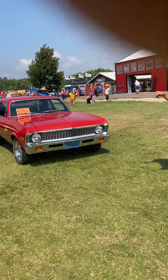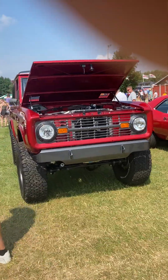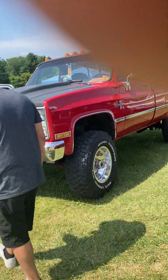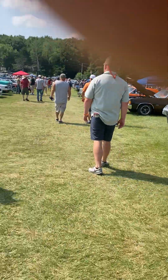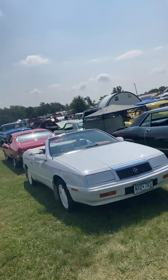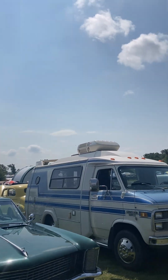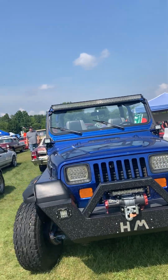We got a nice Nova with metal flake paint. A nice custom Ford Bronco. Plymouth. Chevy Silverado. We got so many cars here. Ford Mustang. Chrysler LeBaron. Another Riviera. A Trans Am, custom Chevy van. Nice Jeep.